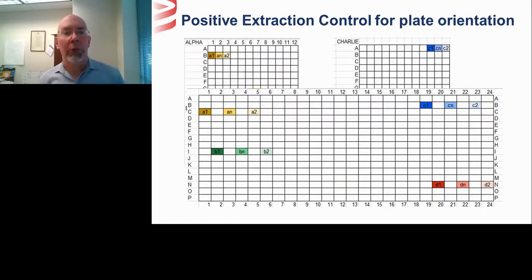And it winds up on the 3D 4-well plate in well B19. So if an Alpha, Charlie, Bravo, or Delta plate were rotated, this pattern of controls of positive control 1, negative, and positive control 2 would appear in defined locations. So we have an algorithm that goes and looks to see whether that pattern appears where it should not appear and confirms that it does appear where it's expected to appear. So that's part of our quality control process.